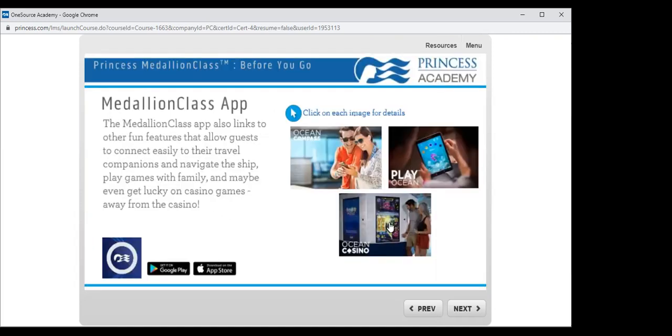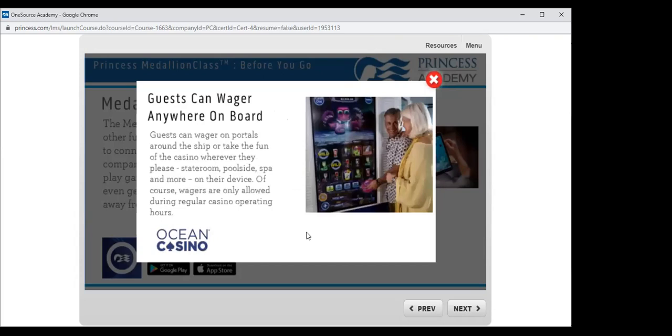And then the casino. Guests can wager on portals around the ship, taking the fun of the casino wherever they please: stateroom, poolside, spa, and more on their device. Of course, wagers are only allowed during regular casino operating hours.